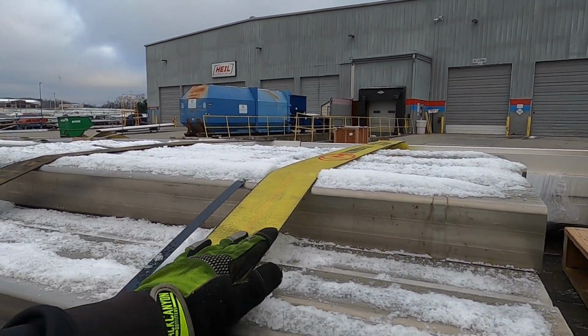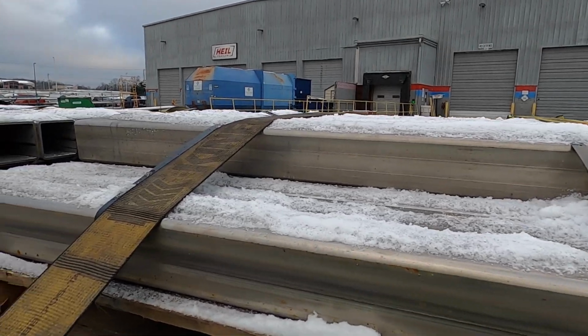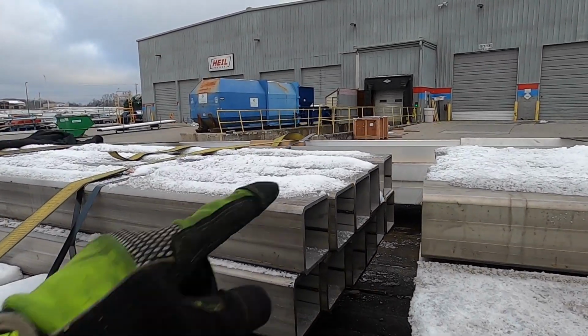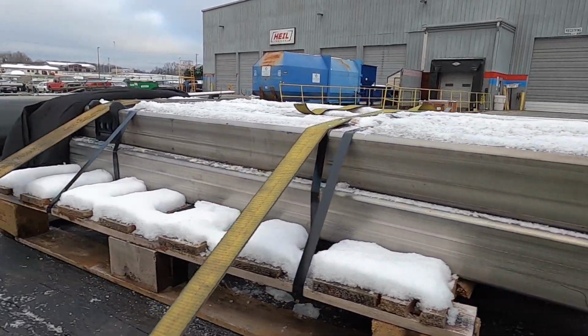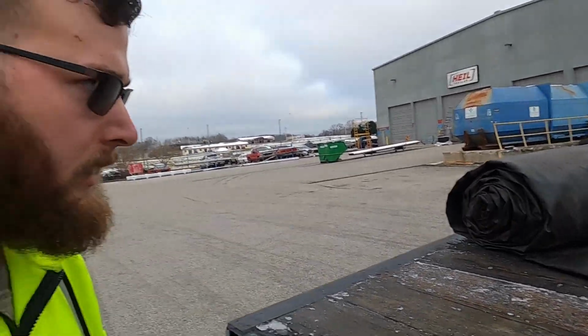I'm gonna have to watch these straps because this ice will melt. I was trying to break a lot of this off, but I couldn't. So a lot of ice will melt, and I'll have to retighten these straps. These beams will probably shift a little, like that one's moved, so they may move a little bit. But that's that. Just gotta roll the tarp over it, and I'll give you the full details later.